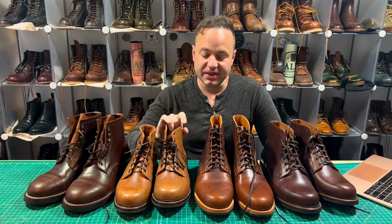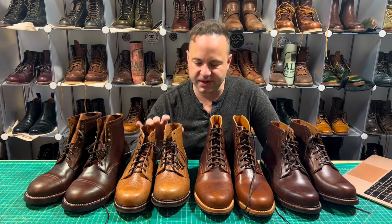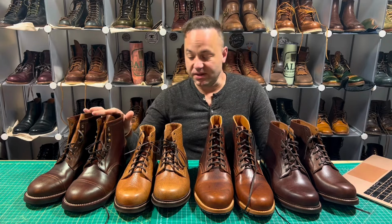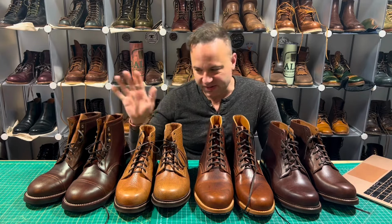So I can't wear the boots that I already have, and so thanks to Kevin for just sending me these. These are his stock models, by the way. You'll see these in the pictures on his website. All the pictures you see on the website, these are those pictures right now.